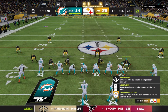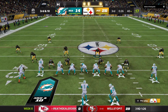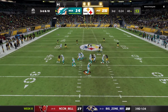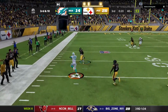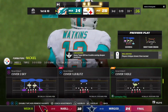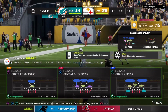Here's 3rd and long. To the air again, Fields. Wide open is Watkins. He's got him. And he is out of bounds inside the 35. He's such a good route runner. Shows it there on 3rd down. Very proficient and a good pass.